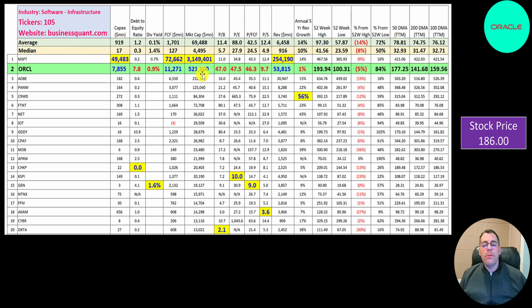And they look really overvalued according to their price multiples, trading at 47 times earnings and 46 times free cash flow. They generate a lot of revenue, 54 billion, which is more than Microsoft and Adobe as a percent of their market cap. And the way you know that is because they have a lower price sales ratio. They're also lower than Palo Alto Networks, CrowdStrike, and the 3 after that.